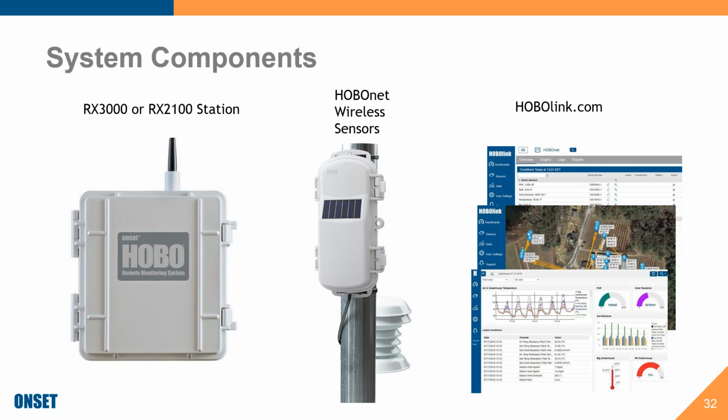So at the heart of this, and that video was a little dated. We've come out with some new products since then, but really it's one of our stations, the RX3000 or the 2100. It's the HOBOnet wireless sensors and it's HOBOlink. And that's pretty much what you need to get up and running, and then it's scalable from there.